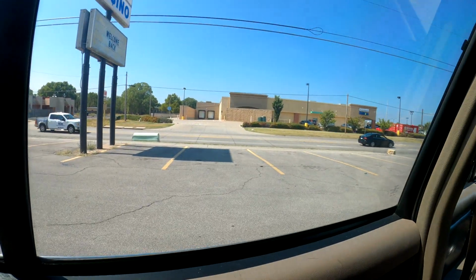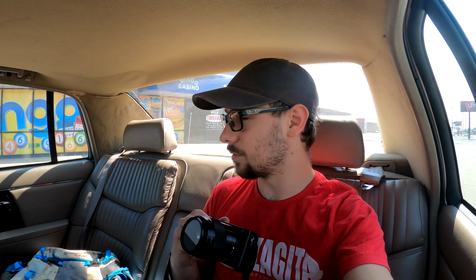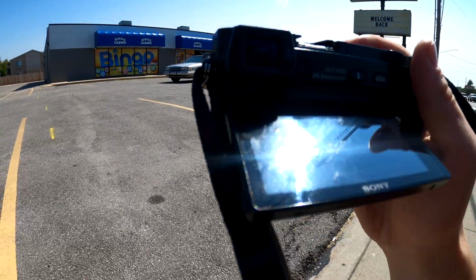I've got a circular polarizer here to try and cut down some of these reflections. I'm probably not going to film much while I'm outside the car just because it's super noisy here and you won't really be able to hear me. I mean, one of the major roads in Wichita is right there. But exterior shots, let's get those knocked out.